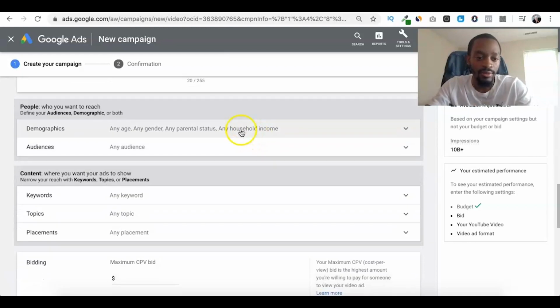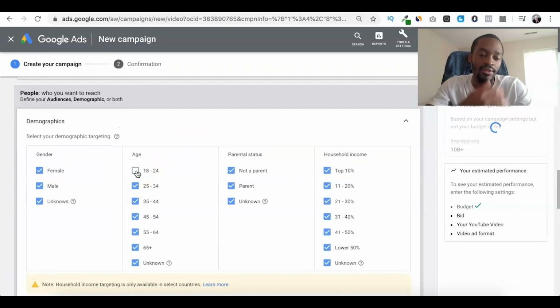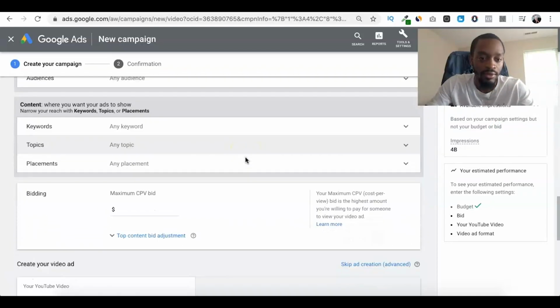And that's what we're setting up in this video. Now, demographics, like I said, I'm going to target 25. You can do 25 and up or 35 and up. I think 35 and up might convert a little better. And I would take off females, because this is mostly geared towards the older woodworking guys. And from there, scroll down.